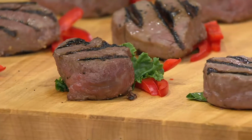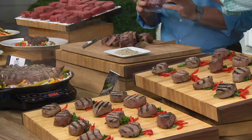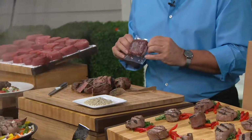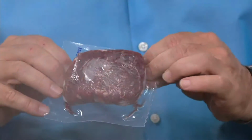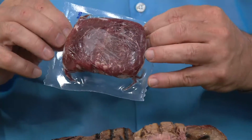And the way they come packed, each 2 steaks are vacuum packaged. Let's show that package there. Two per vacuum package. What's really nice about this vacuum package is this is going to hold up in your freezer for at least 12 months without any freezer burn. So that's very, very important.